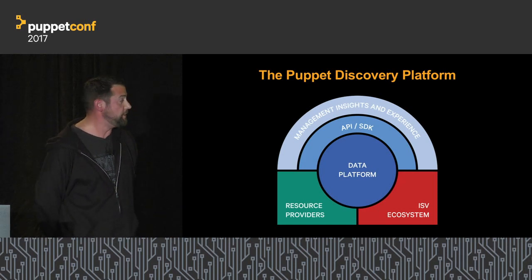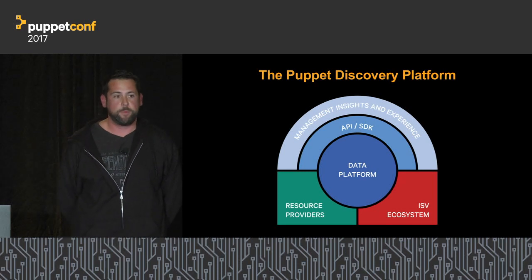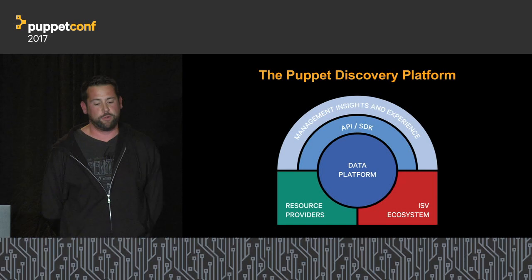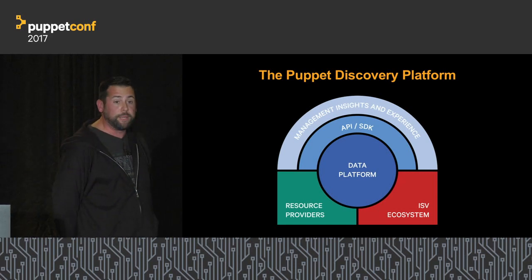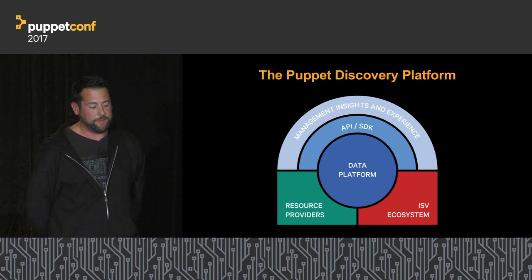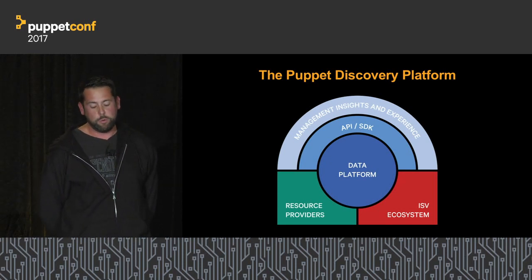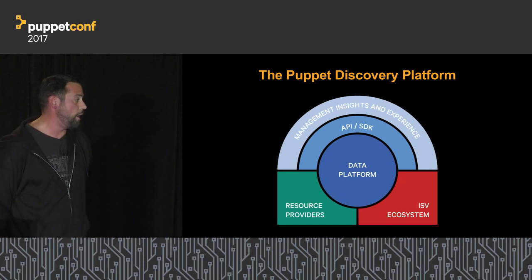But it doesn't stop just there. We also want to grow our ISV ecosystem. We are not in the business of taking over everything in the world. We're not a security company. We're not a cost or billing company. We are a configuration management company. And we think that our data is valuable, but it's only valuable in conjunction with others. So we want to broaden our ecosystem to partners such as Qualys or Tenable, as well as other security firms.